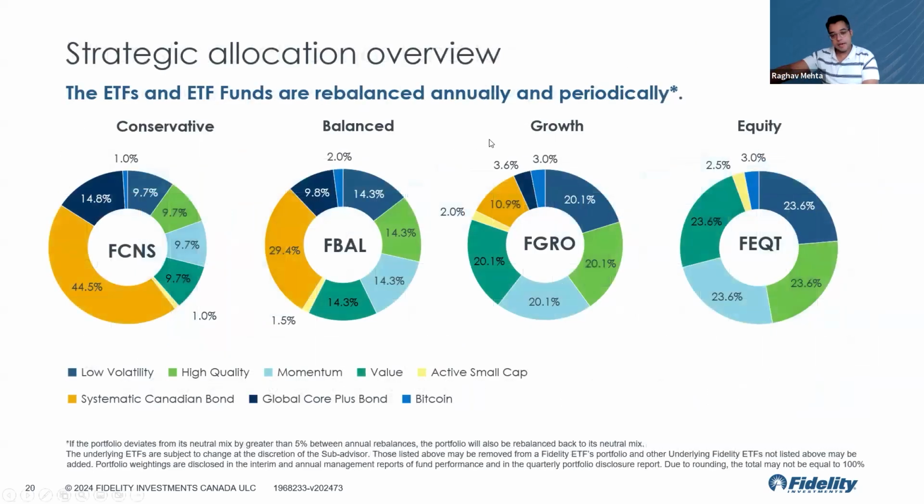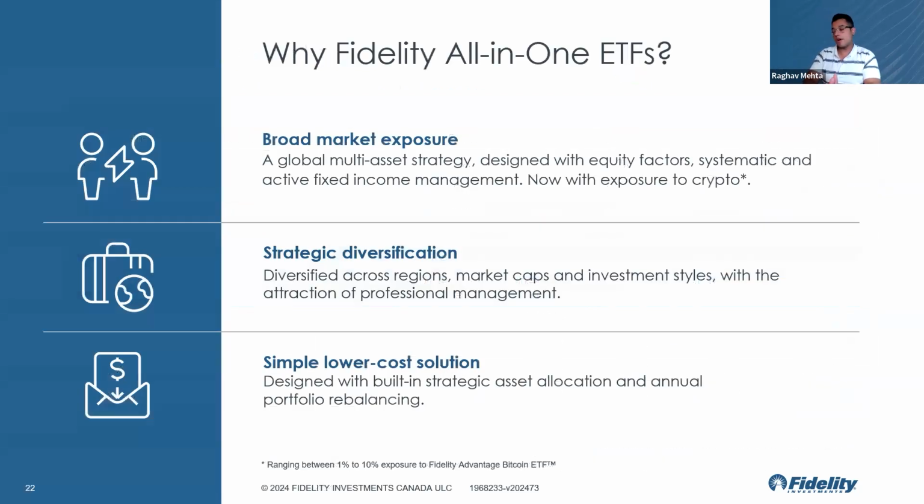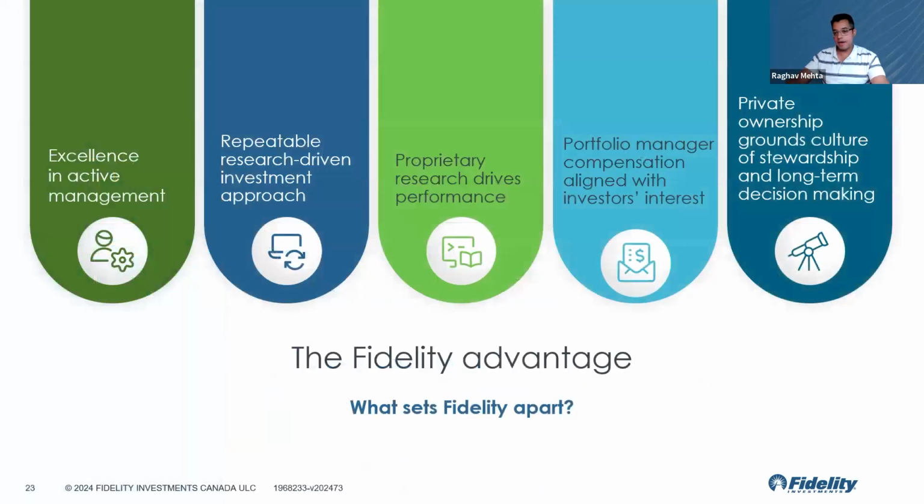So with that being said, this is the lineup, and I'll probably end it here. And if you don't like to buy ETFs, I've got the fund codes listed here, Series F and Series B, and you can invest in the same strategy through these fund versions as well. It's approximately the same price points, 30 to 40 bps in terms of the MERs. And again, giving you that broad market exposure and low cost diversification. And with Fidelity, you get the benefits of active management as well as a time-tested, research-driven approach to investing and picking the best names.